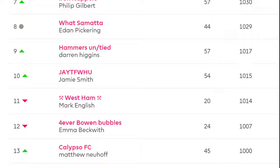Jamie Smith's WHU moves up 4 places from 14th to 10th, picking up 54 points this week and 1,015 points on the board so far this season.